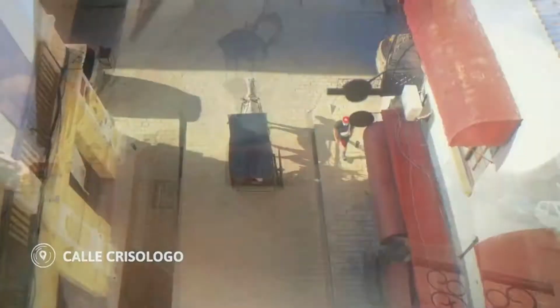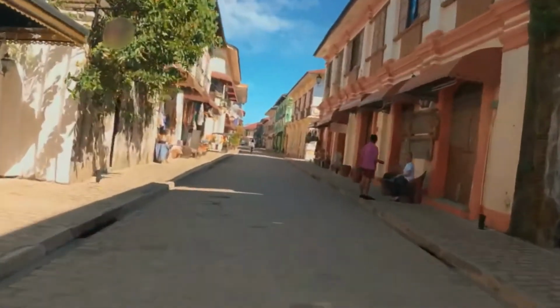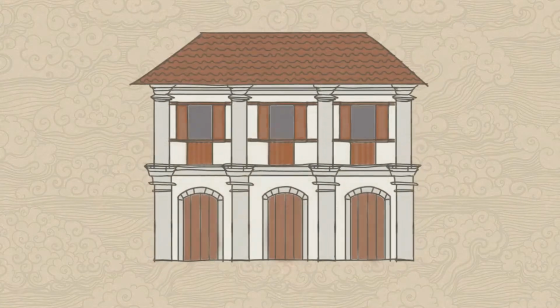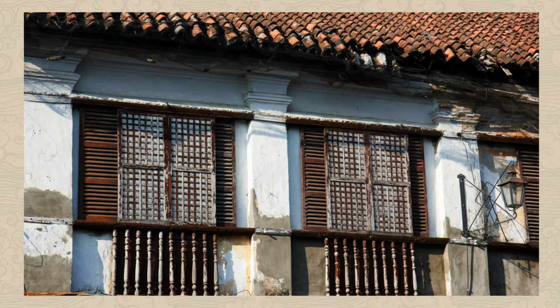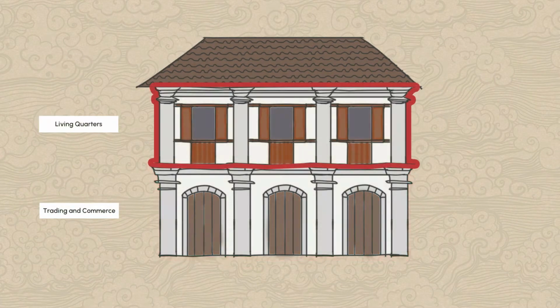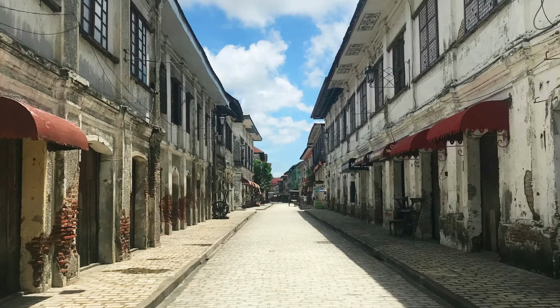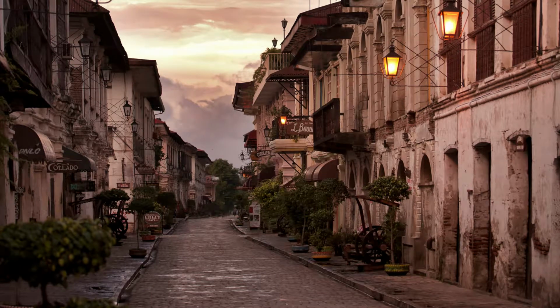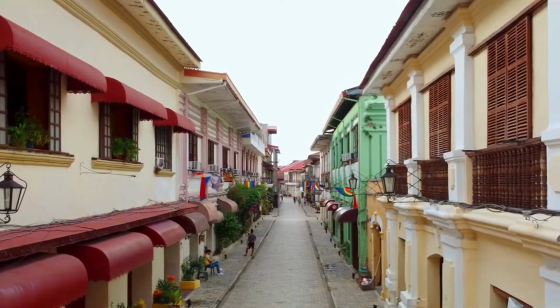The streets in the city, including Calle Crisologo, consist of two-story structures derived from the traditional Filipino dwelling Bahay na Bato, combined with steeply pitched roofing reminiscent of Chinese architecture. The ground floor was used for trading, while the second floor was used as living quarters, resembling the trading lifestyle of the Chinese merchants. This type of house is now commonly known as a shop house. Today, the structures still have their original design and building uses.